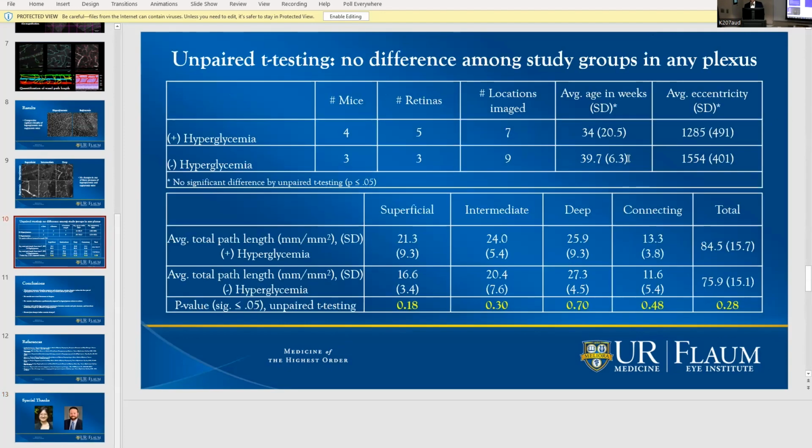I mean, if you look at our average age here, it's kind of in the middle of that range. So 34 weeks would have been the average age of the eyes that we were looking at. But yeah, I think you certainly would see in the literature at 3 months to 6 months, you could start seeing changes, and our range was kind of consistent with those studies.